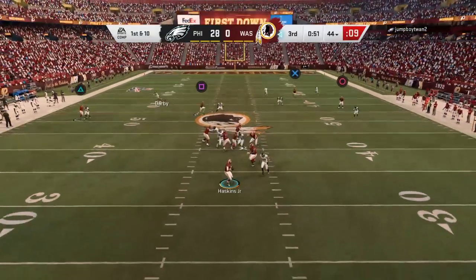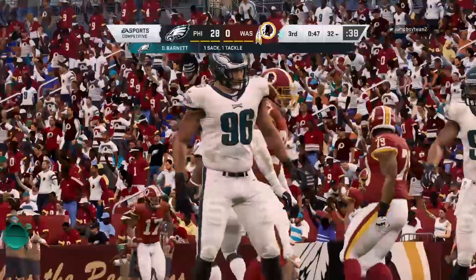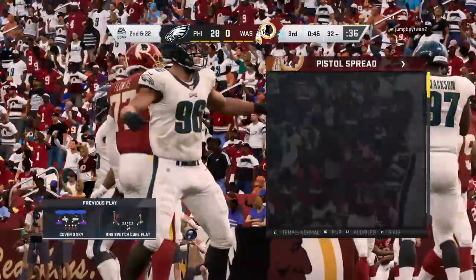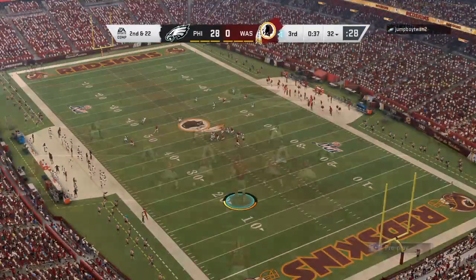Haskins looking to throw on 1st down. Nowhere to escape, and he goes down. Derek Barnett able to maneuver in for the sack. A rookie QB struggling, gets thrown down to the ground there.